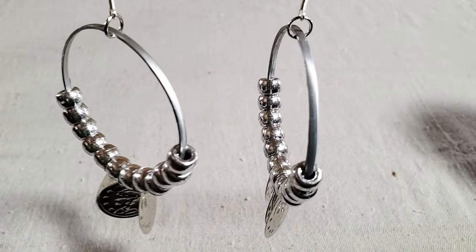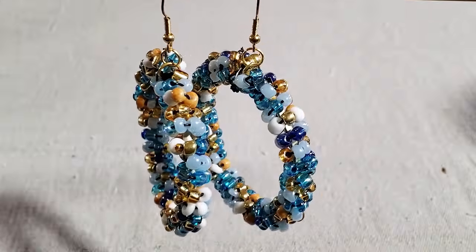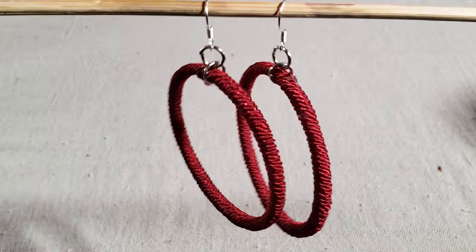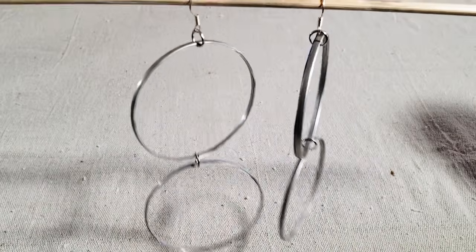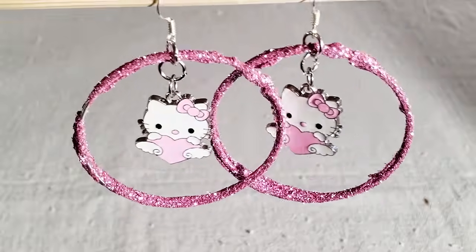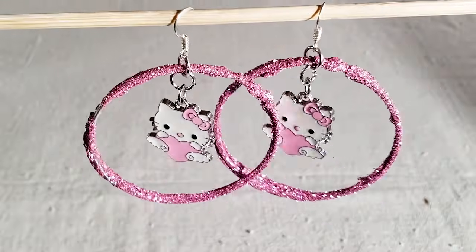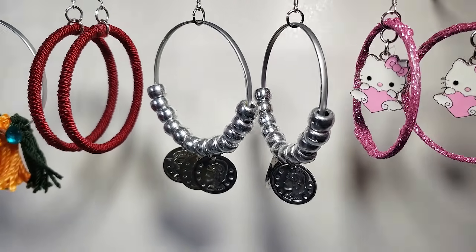Here's a pair that I added some beads and dangles to. This one I wrapped beads around the ring. These were wrapped with some cording, and just for fun I doubled up on some. And these are very silly, but I added some glitter and a little Hello Kitty charm to make these. So you can do all kinds of things with them once you have the basic ring.